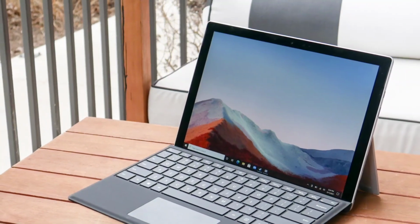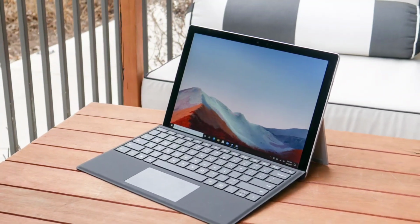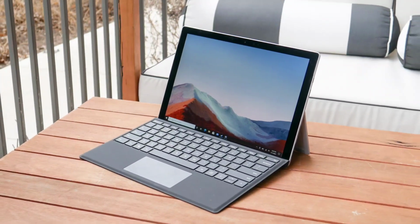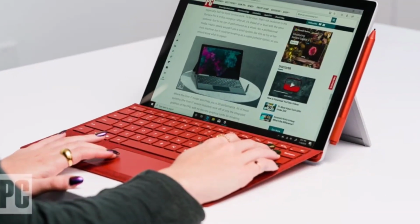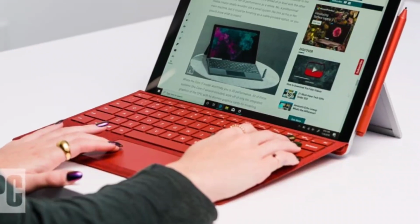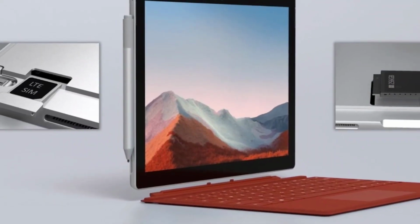You can pick up the Surface Pro 7 Plus from around $930/$799 for the lowest Intel i3 specification, though there are a few different models to choose from right up to an 11th generation Intel i7-1165G7, so you can pick which variant to best suit your needs.